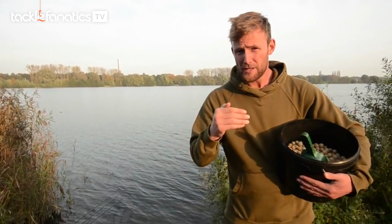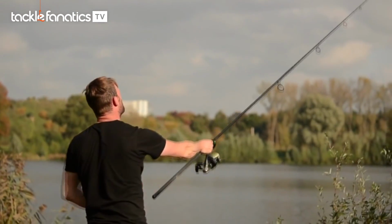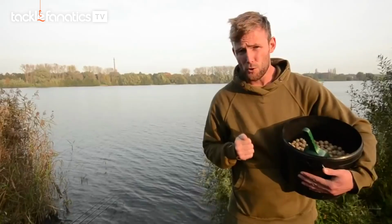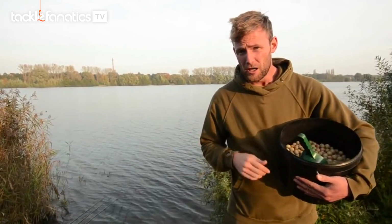You know, I've plumbed, I know there's an extra rod length of clear, so I'm going out, creating an area where the fish can move into from behind, putting half the amount of spods out at that range, and then I'm re-clipping half a rod length shorter, and that bait I'm thinking is probably landing the same range as the rigs are.